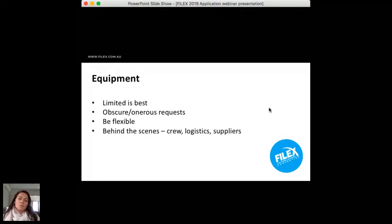So please do be aware that if you put together an equipment request list that is as long as your arm, it's going to make it really hard for us to choose. If you have obscure or onerous requests, so if you have a piece of equipment that can only be sourced in Abu Dhabi and you're asking for 50 of them to be provided for your session at FILEX, that's going to make it really, really hard for us to choose your session. Also, too many requests for equipment is incredibly hard for us.